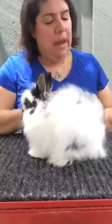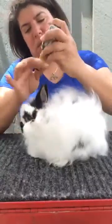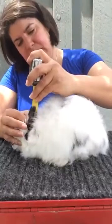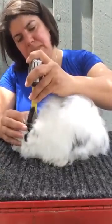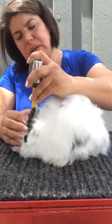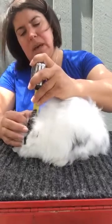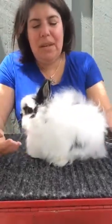So his ear length. Again, this is done growing. Okay, so his ear length is 2 and 3/8, so less than 2.5 inches.